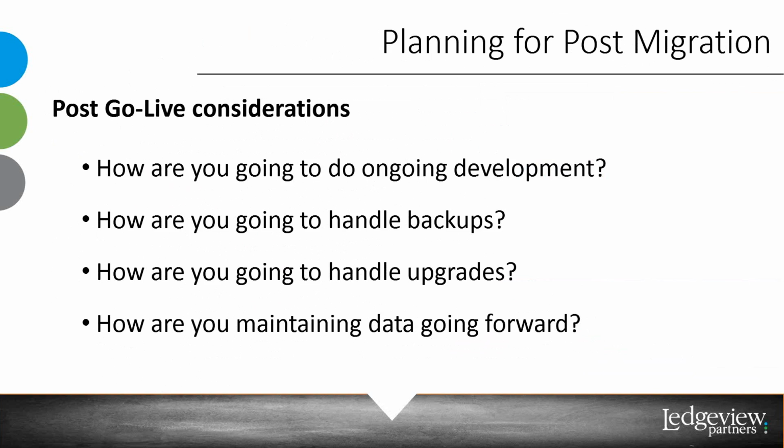You can actually do a manual backup of an online instance. We'll talk about that in a little bit. How are you going to handle upgrades? Here is again where the sandbox is really important. And although the cloud helps facilitate upgrades, having a plan for testing those and making sure your customizations stay working between newer versions, it's really good to know that before you make the move. And then if you've deduped your data as part of this process, how are you going to keep it clean going forward? Having a plan and procedure, so you don't recreate all the duplicate contacts you just removed, is really good to know.